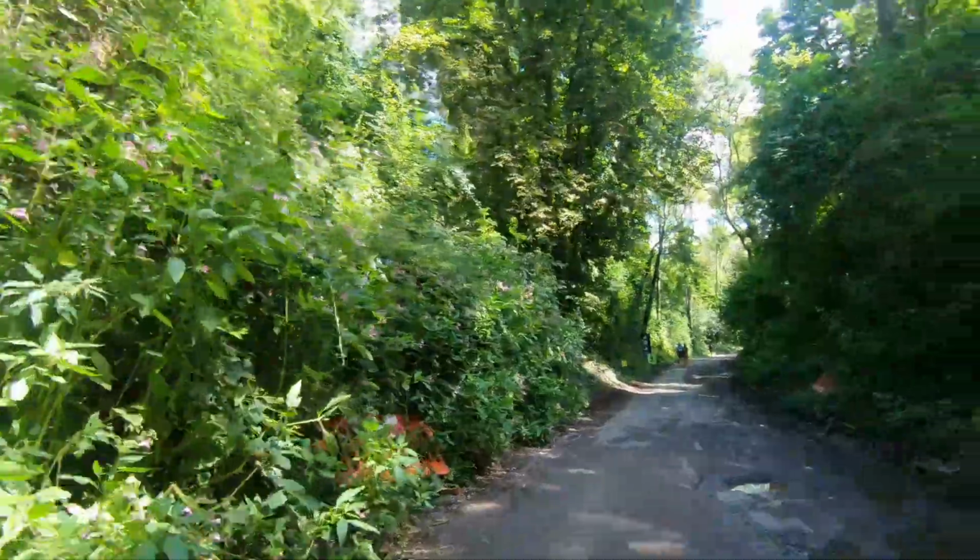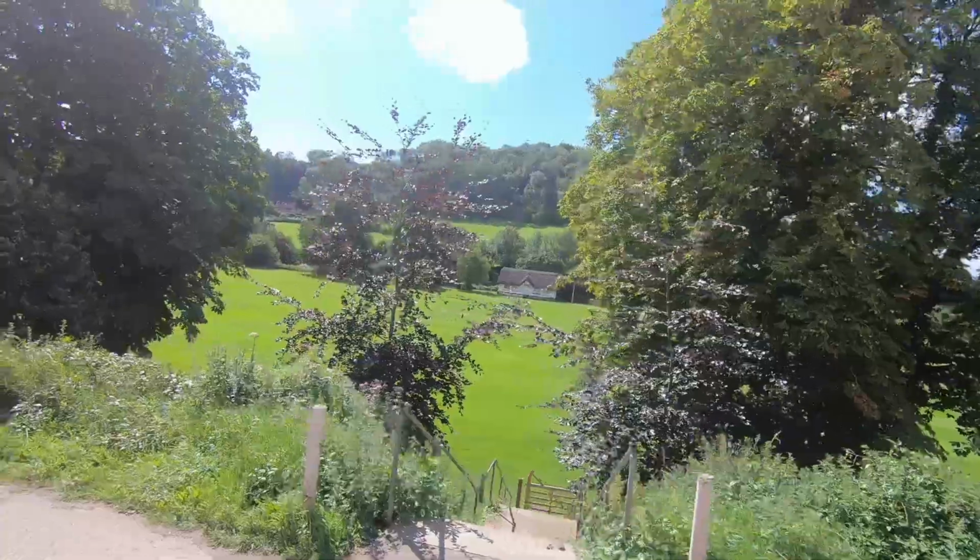Now this is the track bed of the Bristol and North Somerset Railway. It's another railway as we come up to mile 4. Four and a half miles, feed station number 2.